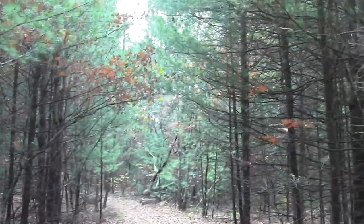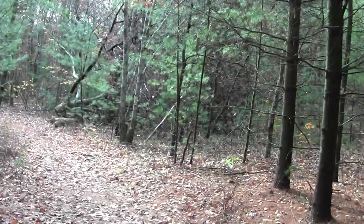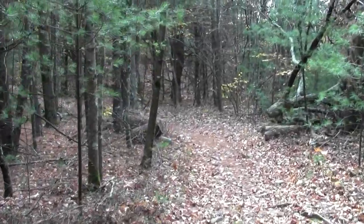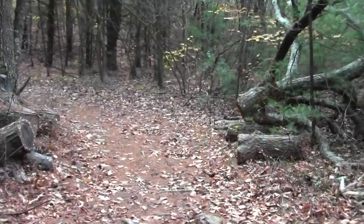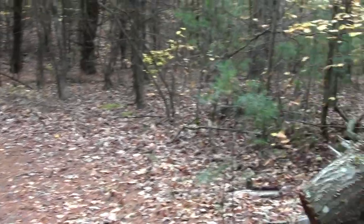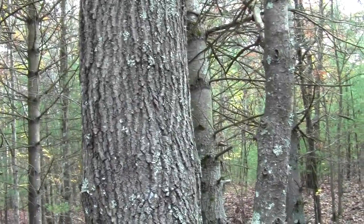Now we're at another bend. It's like they also attend to blowdowns and stuff on some regular basis. Mighty oak would appear succumbed to some sort of problem.